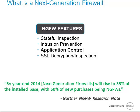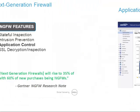And Gartner says that by 2014, they feel that next generation firewalls will be 35% of the install base, with 60% of the new purchases being next generation firewall. I really, really hope this is true, because it's amazing the number of current firewalls that are generation 1, really offering little if no security whatsoever.